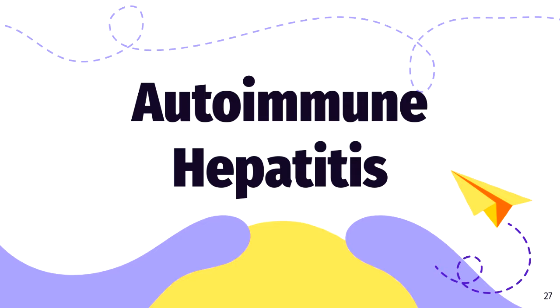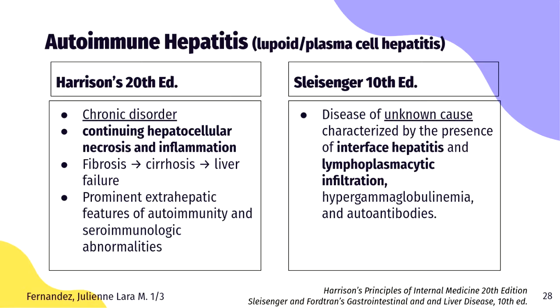Okay po. So, for the next differential diagnosis, we have autoimmune hepatitis. Basically, autoimmune hepatitis is the resulting inflammation of the liver because they are being attacked by the body's own immune cells. According to Harrison's, autoimmune hepatitis is a chronic disorder characterized by continuing hepatocellular necrosis and inflammation, usually with fibrosis, which can progress to cirrhosis and eventually liver failure.